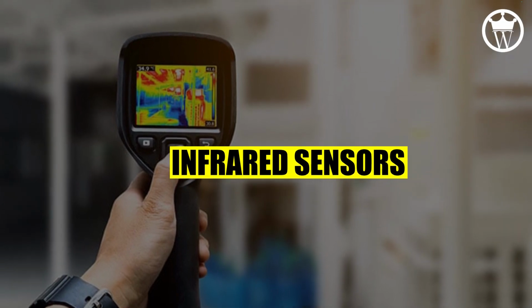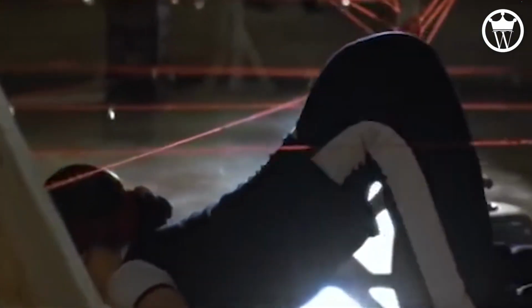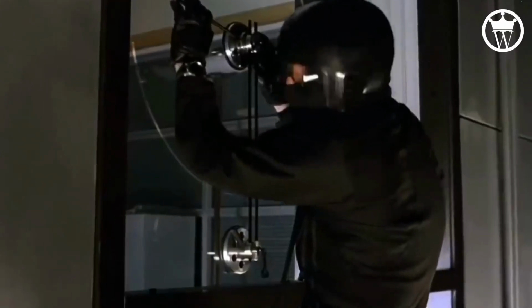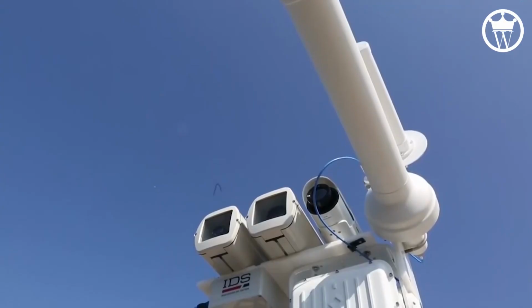Number 15. Infrared sensors. The entire White House compound is equipped with infrared sensors that can detect even the smallest heat signatures. The best part is that these infrared sensing lasers are entirely not visible to the naked eye, so even if you think you can outmaneuver them with some Hollywood-type theatrics, consider again. But amusingly, the sensors can work a little too well.